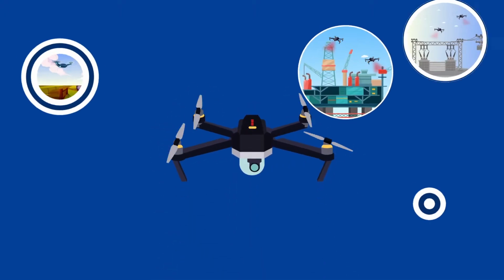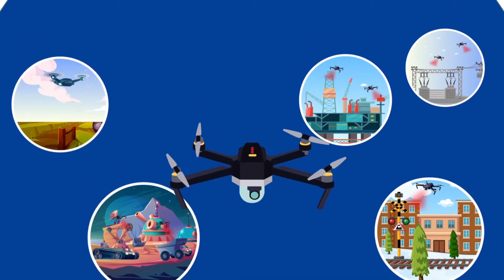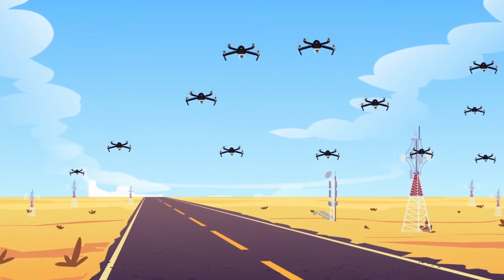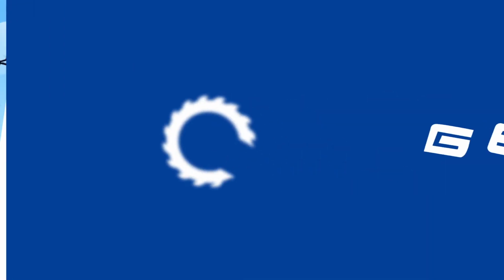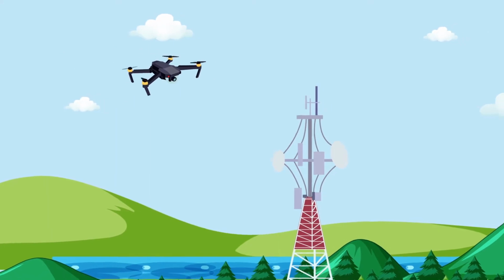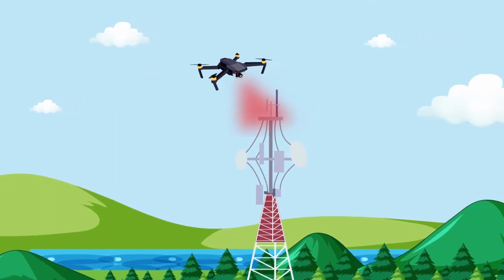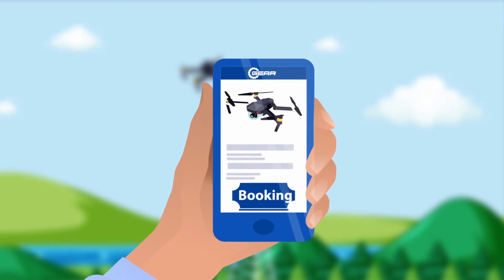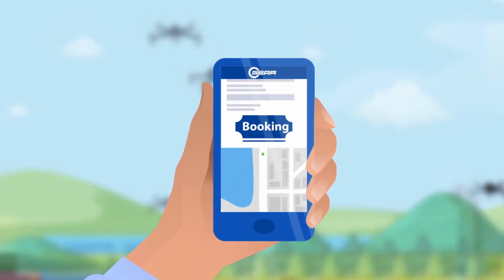Using drones has a lot of applications in many industries, but automating flights or fleets of drones just makes it so much better. Gear offers automated site inspections and related analytics as a service. With no real major pre-investment, you can take an in-depth look at your infrastructure state as easy as booking an online flight ticket for drones.